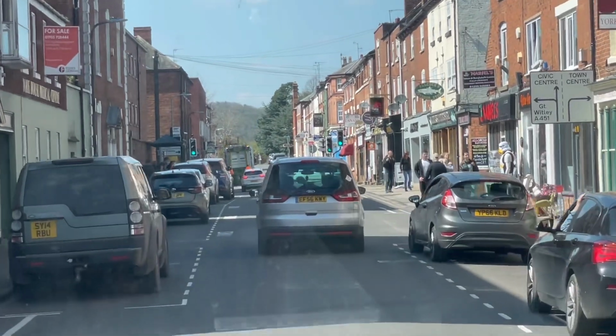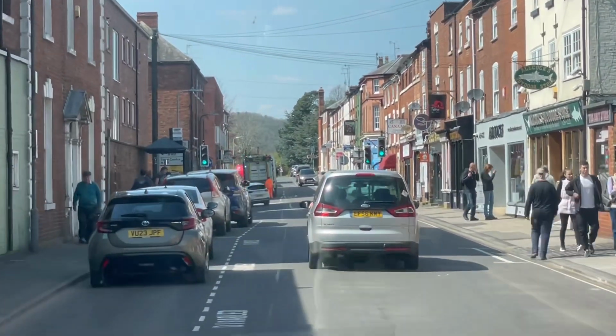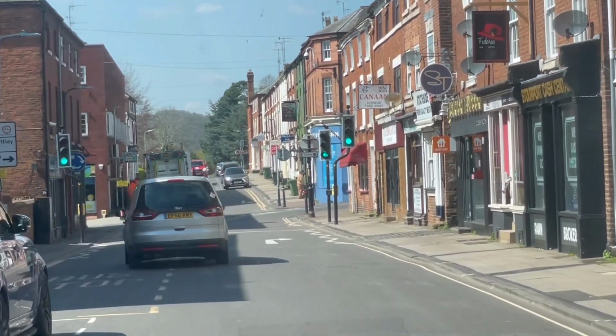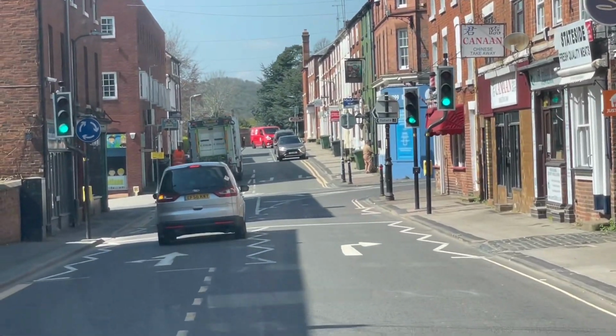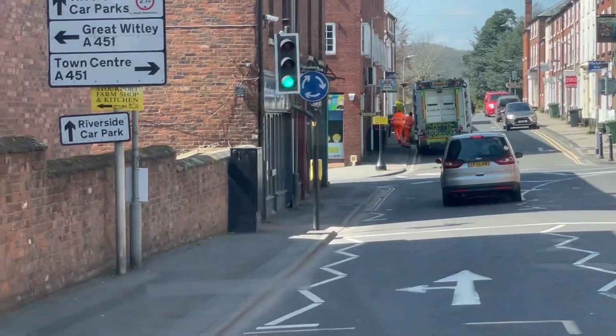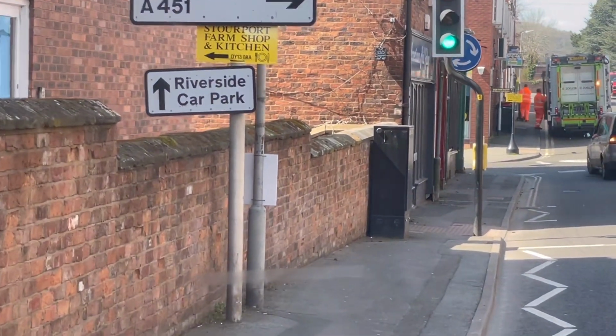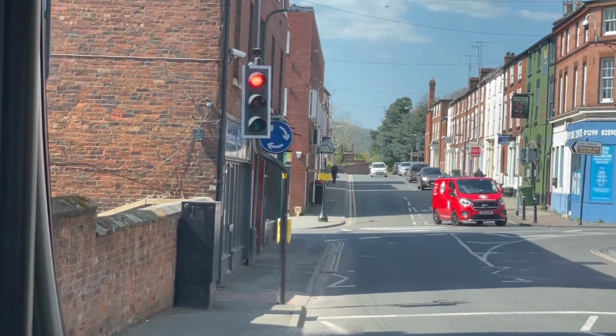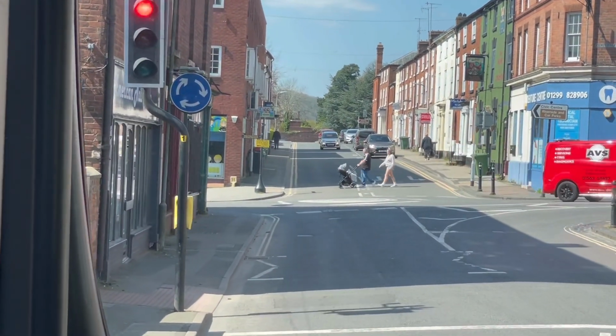So here we are now arriving into Stourport Town Centre. So this is Stourport Town Centre on the number 3. So just continue to enjoy the journey as we head to Areley Kings.